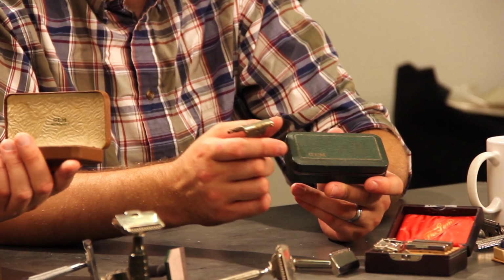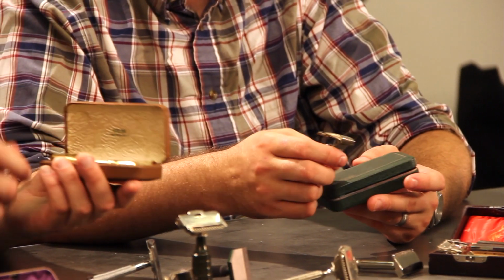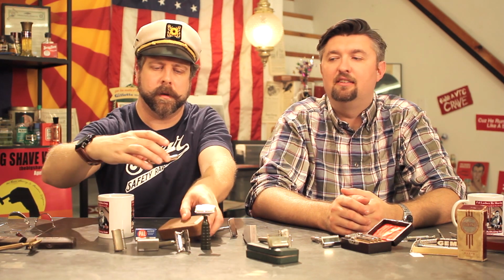This style case right here looks a lot like a 1930s case from Gillette. That as well looks like a 1930s, 1940s kind of case from Gillette. Your purple one over here looks like a tuckaway from 1920s Gillette. So a lot of other razor makers were taking note and copying. I guess that's what happens, people like to copy whoever's the best.